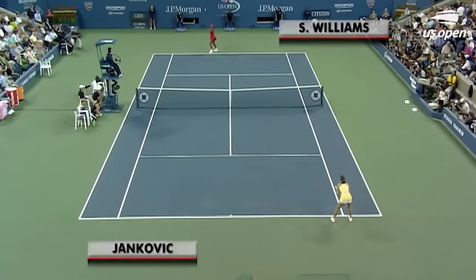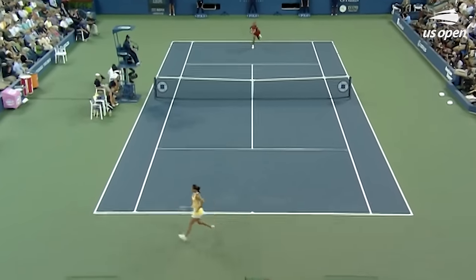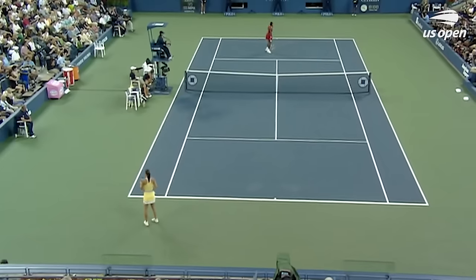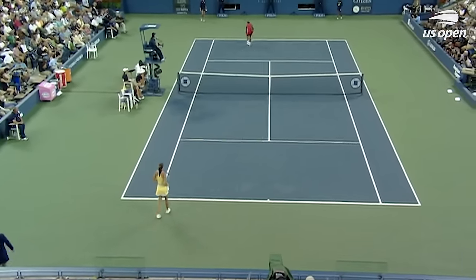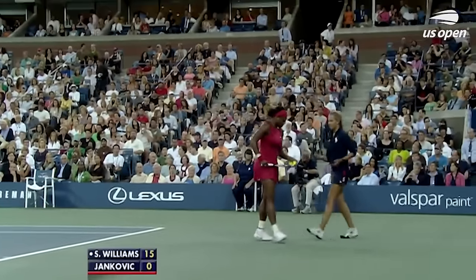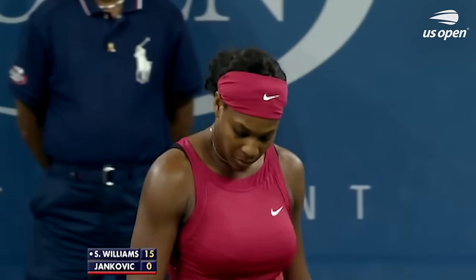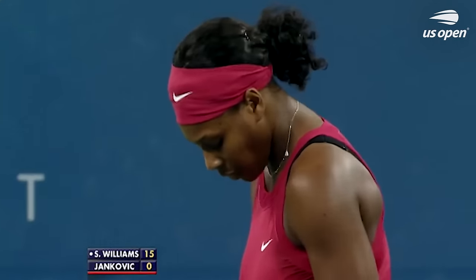She's been wearing the red all tournament, and Jankovic the yellow, so they look the same as they did on day one of the tournament. Well, if that's any indication of how this match is going to go, Jelena Jankovic is in big trouble. Huge first serve and just a monstrous backhand to start the match for Serena.